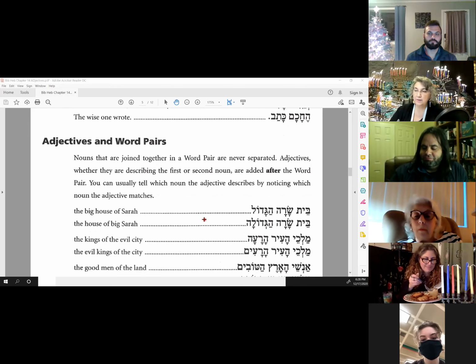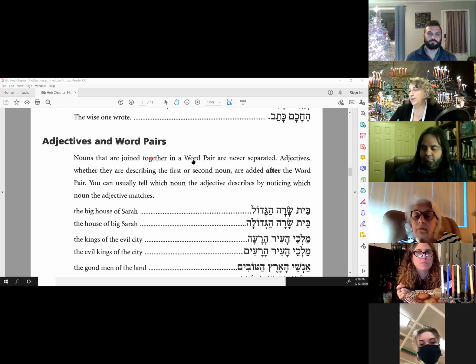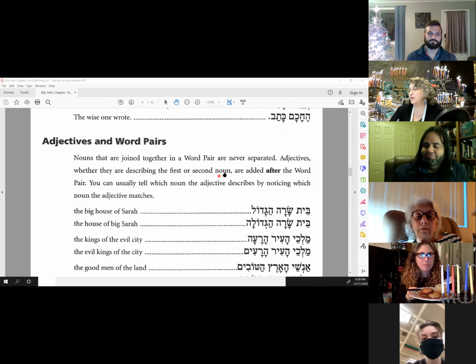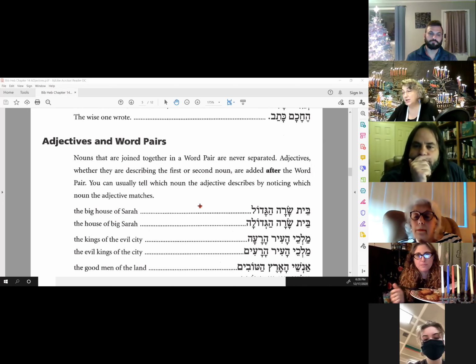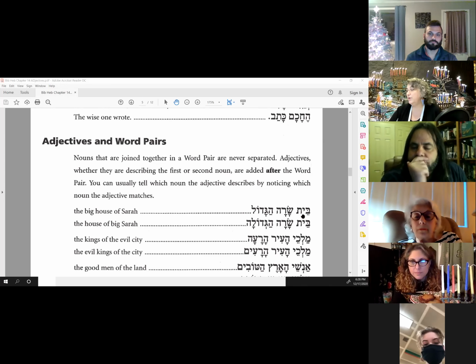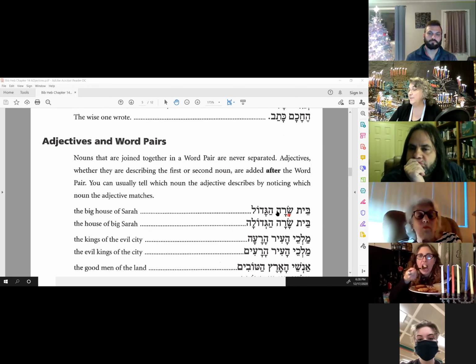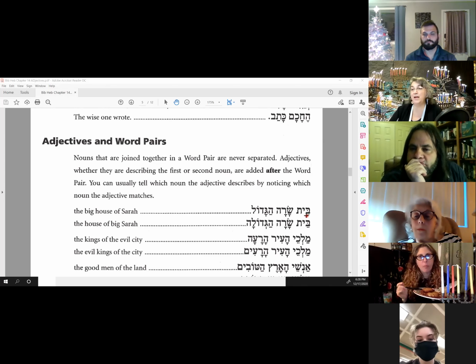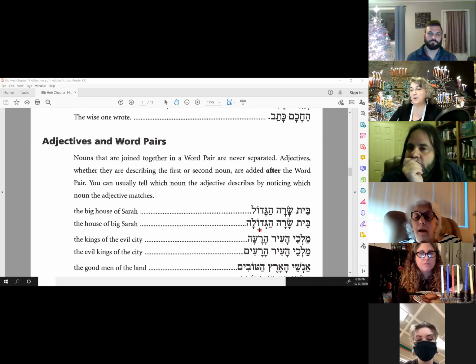If you have a word pair, meaning a possessive relationship between the two nouns, then the word pair is not going to get separated at all, ever. Whether you're describing the first or the second noun, the adjective has to come after the word pair, but you can potentially tell which noun the adjective describes by which one it matches, but not always. If you say Beit Sarah hagadol, Beit Sarah is the house of Sarah. And if I say hagadol, then I know this is masculine and singular, so it's referring back to Beit. So I'm saying the big house of Sarah. If I say Beit Sarah hagdolah, then I'm talking about big Sarah. I'm saying house of big Sarah.